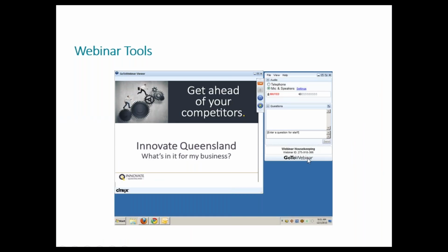Your screen should look like this: a slide in the center and a control panel or dashboard on your right. This control panel will collapse automatically when you're not using it, so to keep it open, just click the View menu up the top and uncheck the Auto Hide Control Panel selection.